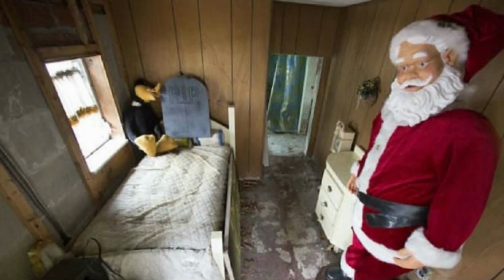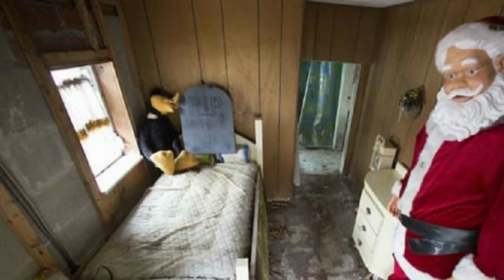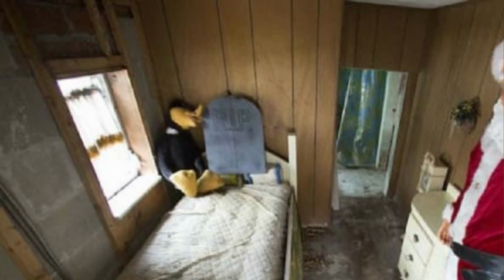Couple buys new property, discovers unusual guest house, and they end up listing it for sale.